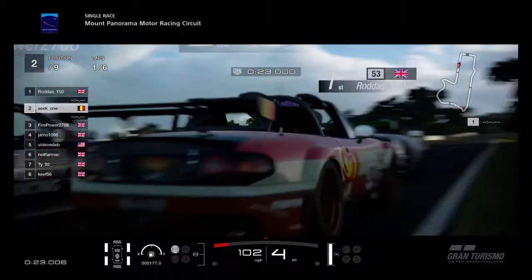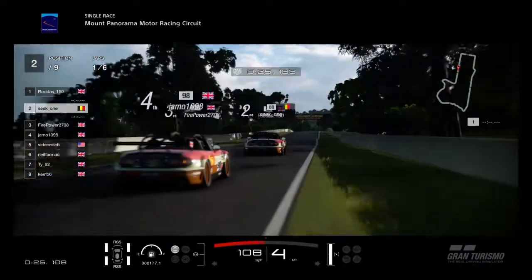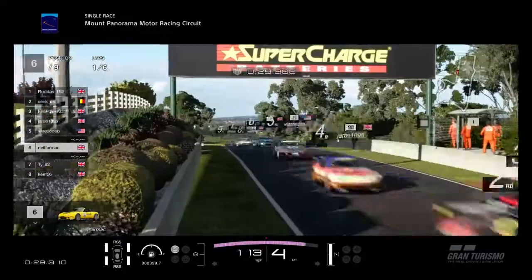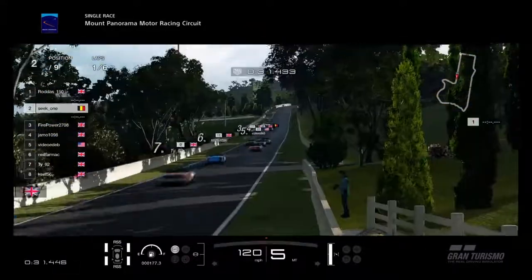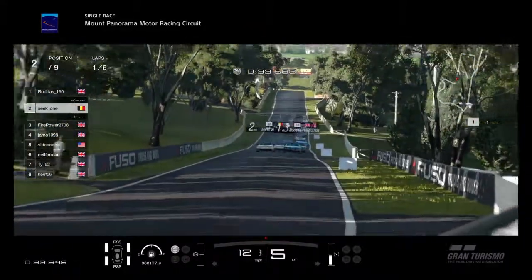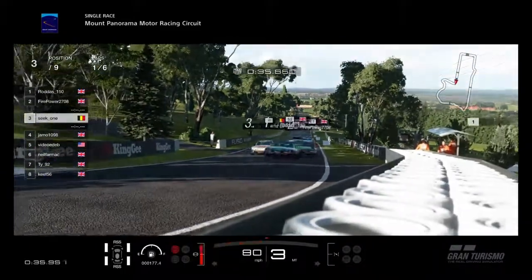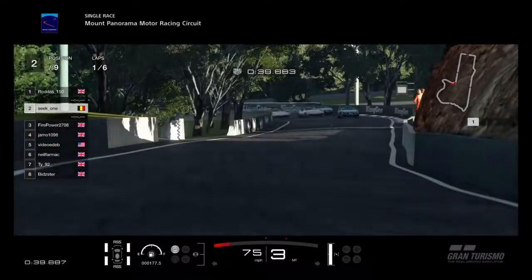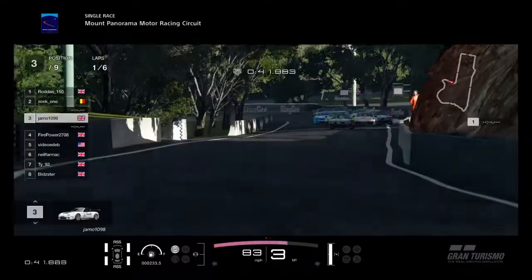Seat 1 pushing Rodders past Firepower, trying to make some space for himself. Jamo falling in behind, and the cars further back with weight on are really struggling. Down to the right-hander, which starts the mountain climb. Seat 1 on the inside of Firepower. Firepower gives him loads of extra space, and Jamo probably up the inside of him as well.